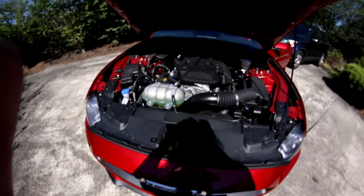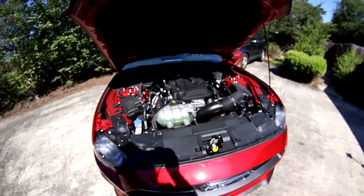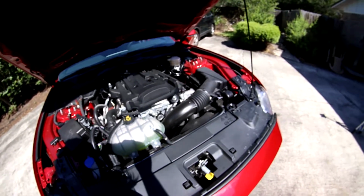But anyway. There you go. Now things are in focus. So this is the engine bay. As you can see, that yellow flag in the center front, that's how you open up the hood.